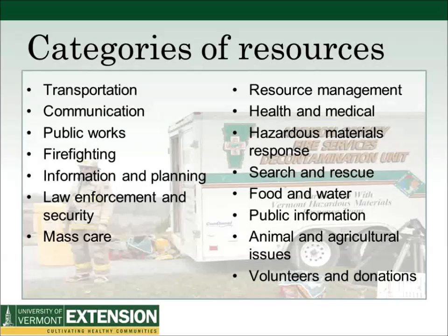What are categories of resources? The categories describe the function of the resource, and there's some, I don't know, I counted them earlier, but there's some 15 or so listed here. And some of them line up very nicely with local emergency response agencies. You've got firefighting, law enforcement, health and medical. Hazmat teams are common, so we've got hazardous materials response. But note on this list, animal and agricultural issues is a category of resource, which was interesting to note from my perspective.